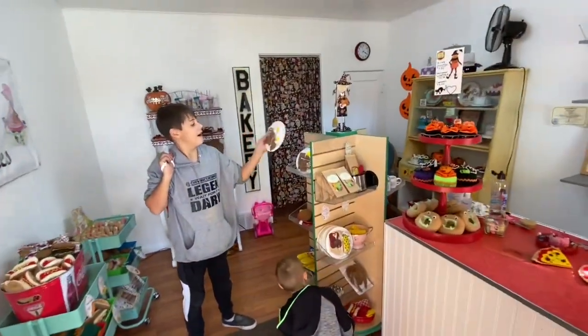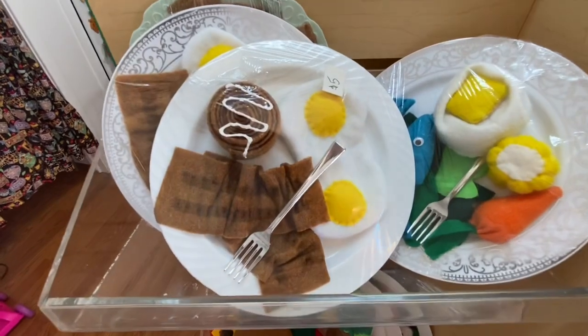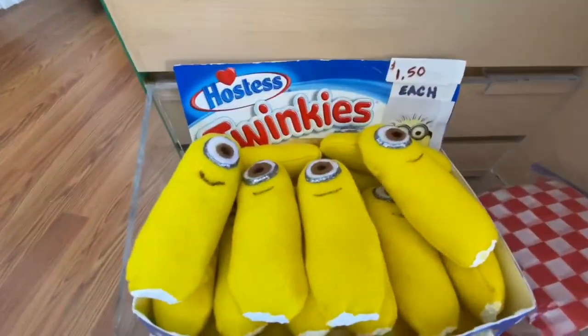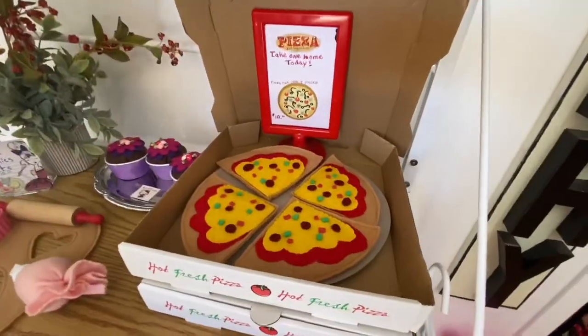Okay, this is called Sweet Pea Bakery, which is baked goods made out of felt and stuff. So we got burgers and Twinkies that look like the Minions. Dang. Fun stuff. Our little girl will love it. Hey, Daddy, can you buy this?